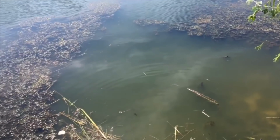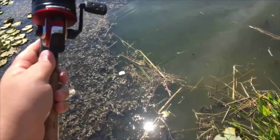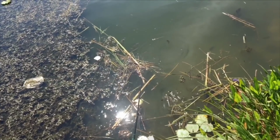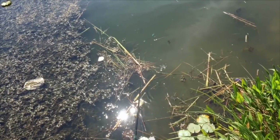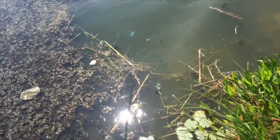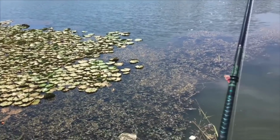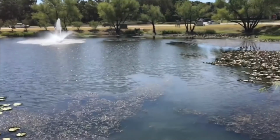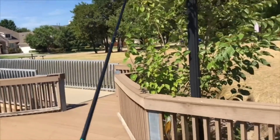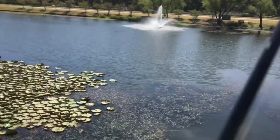Take a look at this. Awesome bird's eye view. Pond's a little bit low. It's kind of hard to cast. Got to get it way out there. Big bluegill. Oh, no. Turtle. Big bluegill right there. Little too big for my pond. Little too big.